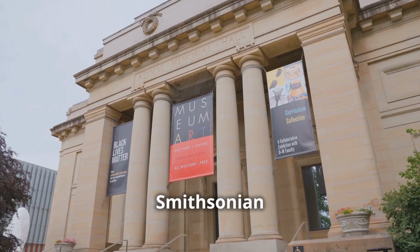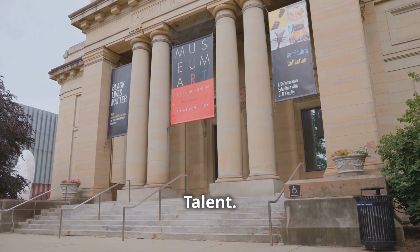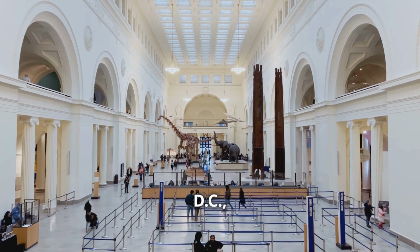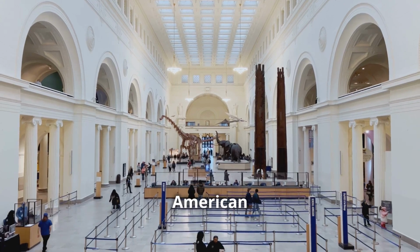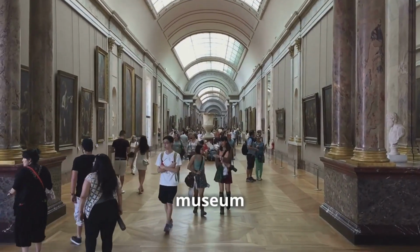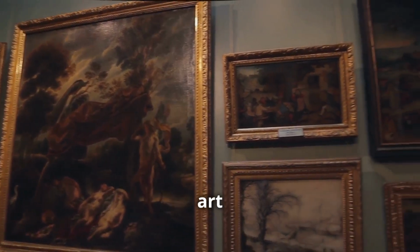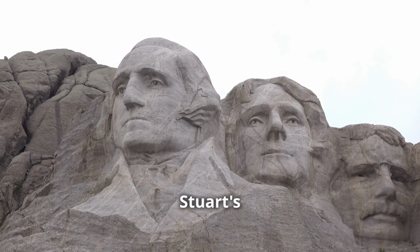Section 7. Smithsonian American Art Museum, celebrating homegrown talent. Back to D.C., where we're paying homage to American artists at the Smithsonian American Art Museum. From colonial portraits to pop art, this museum tells the story of American art in all its quirky glory. Keep an eye out for Gilbert Stuart's iconic portrait of George Washington. You know, the one on the dollar bill.